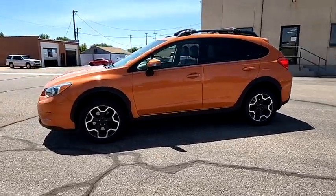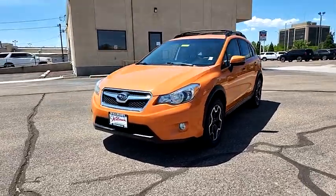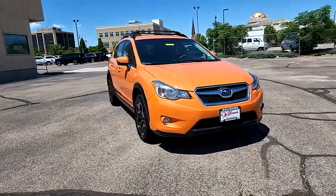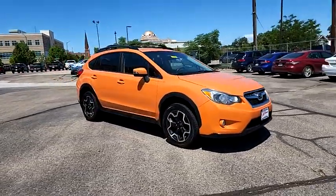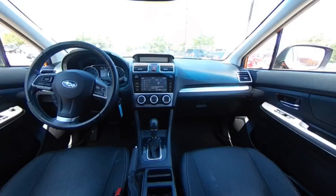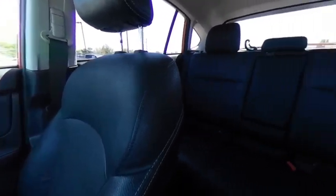The all-wheel drive XV Crosstrek pulls in the best parts of the award-winning Impreza and adds the details to give this crossover a bit of style among a sea of boring. And since it's a Subaru, you know the XV Crosstrek is built to last. This vehicle has less than 100,000 miles.